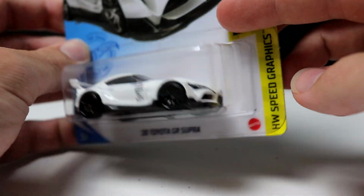Very nice. I got another Supra. I mean, not much to really say there. Might put this in a giveaway package, question mark. Oh, did I spoil something?